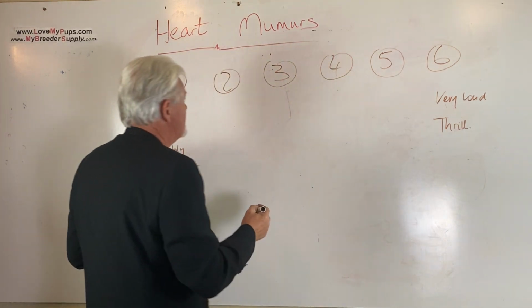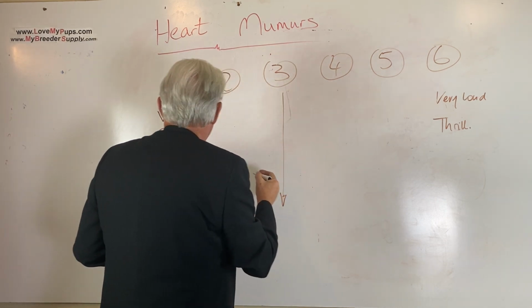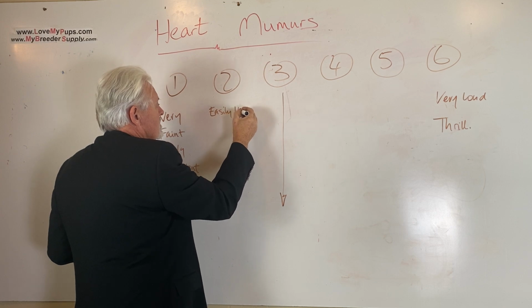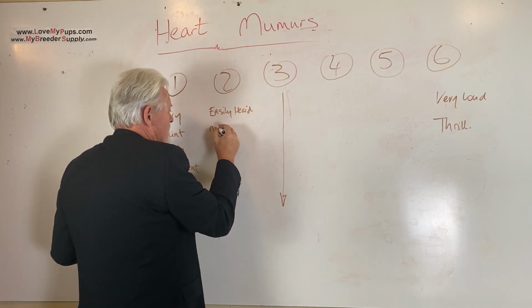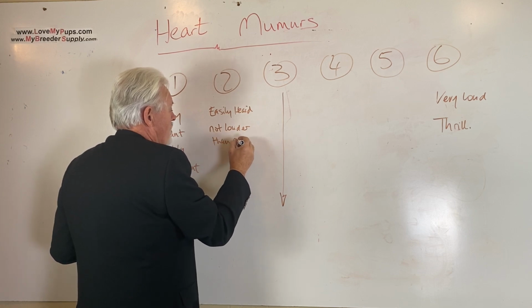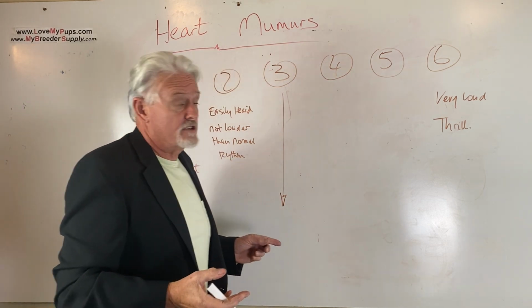Okay, so where does it get to be important? Well, the cutoff line is somewhere in here, the point where we're starting to get concerned. So this can be heard. It's easily heard. It is not louder than a heartbeat, not louder than a normal beat, the normal heart rhythms. And typically it can only be detected on one side of the chest.